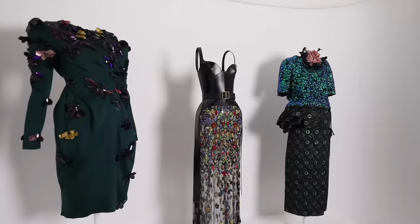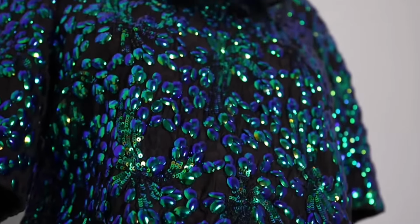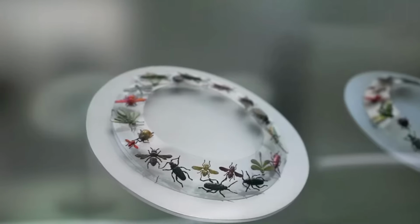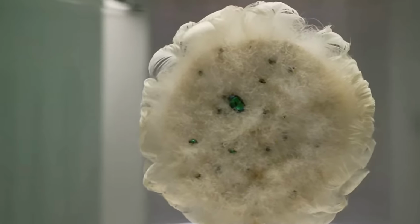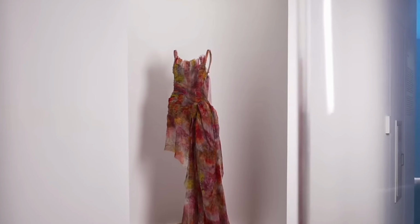Now let's move into the more edgy part of this exhibition, which is inspired by insects. I admire those artists' ability to turn insects into art, but I personally have a lot of fear toward bugs, so this is not my favorite part of the collection.